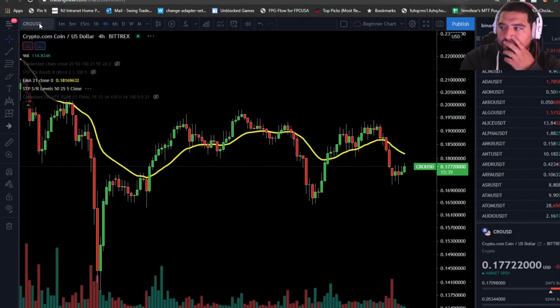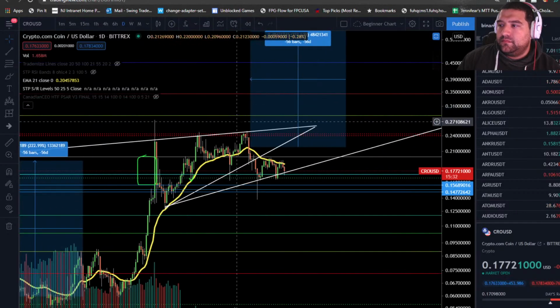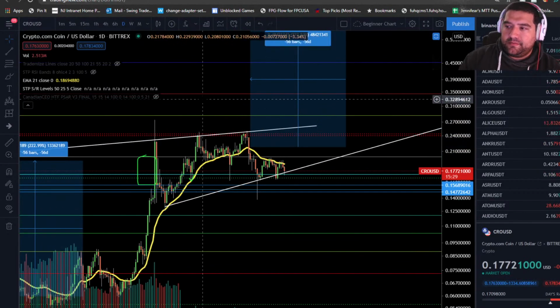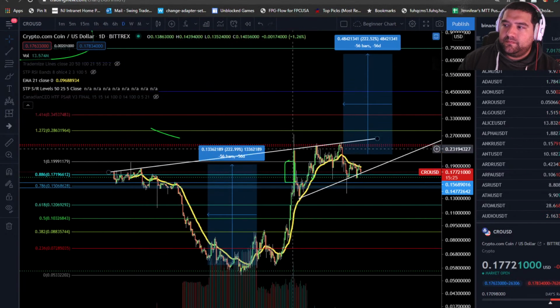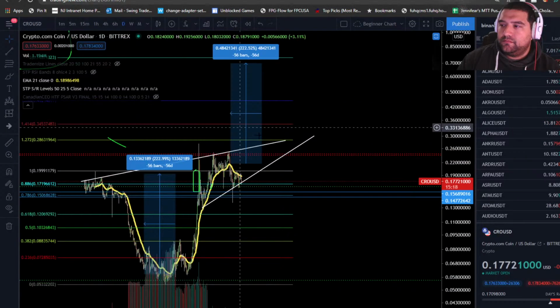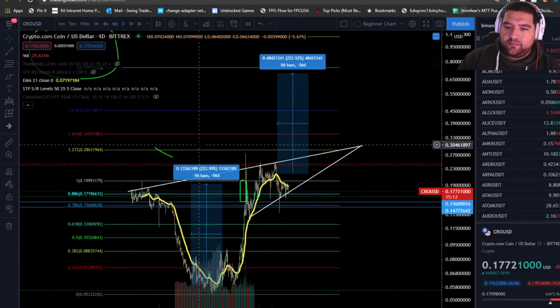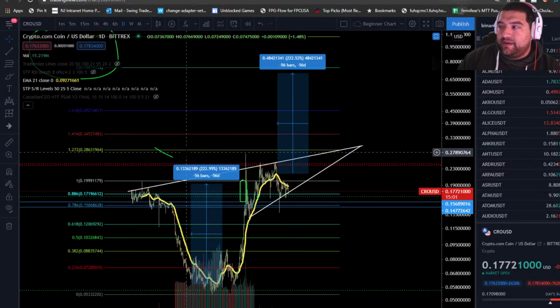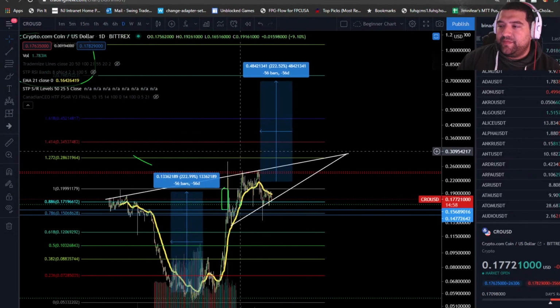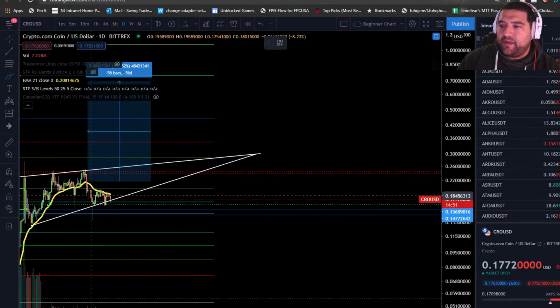CRO, let's take a look at it. This hasn't done anything yet, I don't think. Just kind of range bound, right? Blocked from withdrawals on Binance. Well, there's probably a reason, right? People are probably trying to send it to Coinbase to sell it. CRO looks like maybe you're rounding a bottom here.